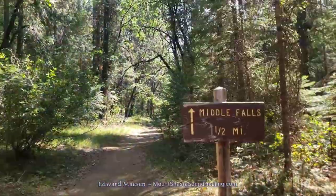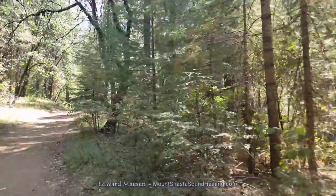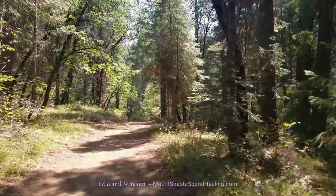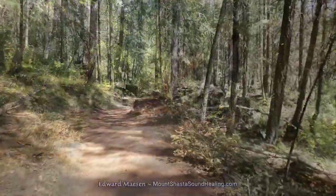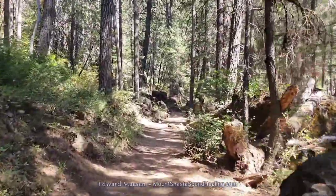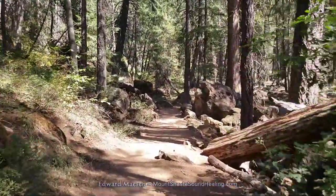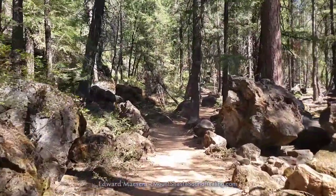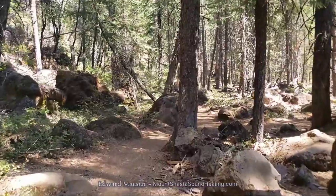So then here, as you can see, once you're past the campground, it's about a half a mile to the middle McCloud Falls. And mostly just like an easy, steady path. And from time to time you can go to the right and get closer to the river. But for now I'm just following the path to Middle Falls.